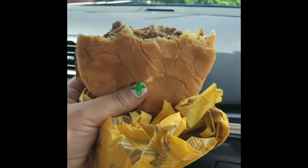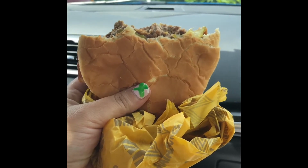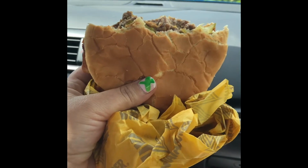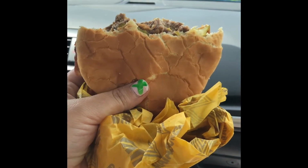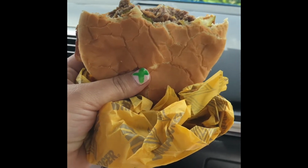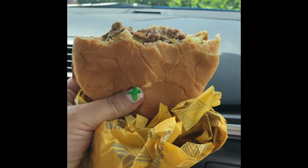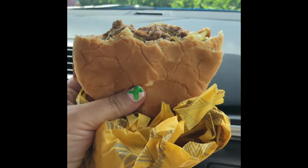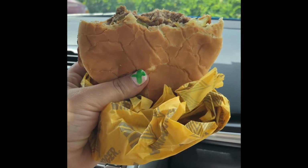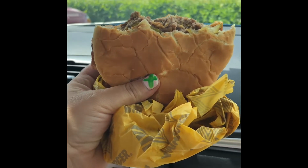Bye. All right, guys. So we just stopped at Whataburger. I grew up with this place when I was in California. We stopped in Jacksonville, Florida to get to this Whataburger, but on the other side of town. It's so funny because every time I take a bite of it, it just brings back so many memories. You guys need to try it. I give the Jacksonville, Florida Whataburger a thumbs up. What do you think, baby?